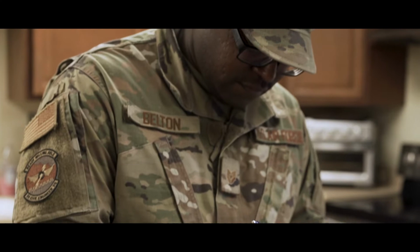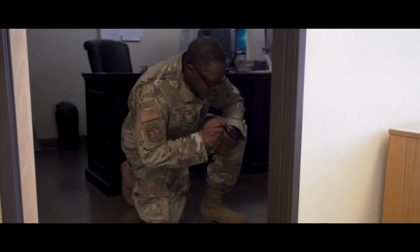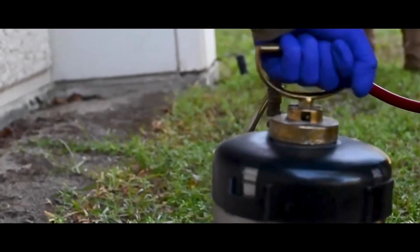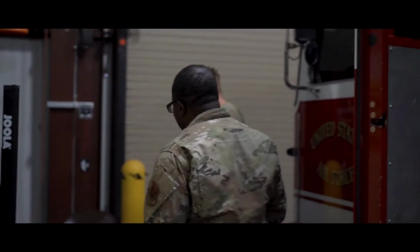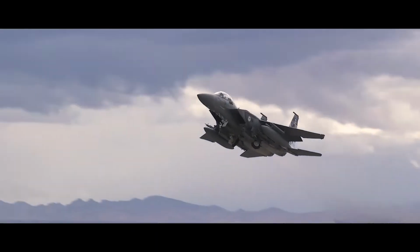This job is kind of like being a detective. You have to figure out the different habits of different pests, so that way you know where to place your baits and exactly where to spray at. We keep those unwanted pests away from desirable areas like our buildings, our equipment, and on the flight line, so the mission can go on.